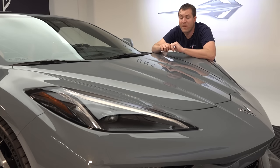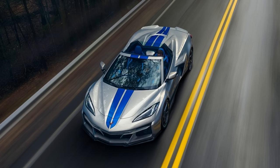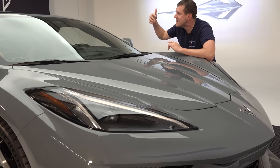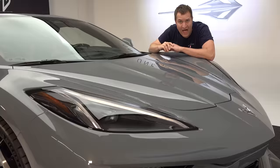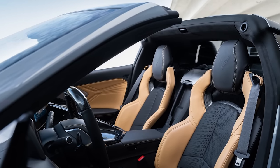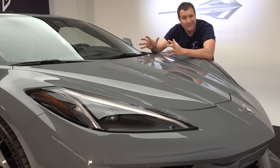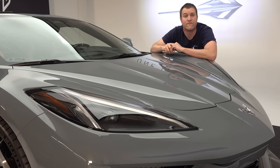Now, as for the other basics, the E-Ray is going to be offered as a coupe or a convertible. And of course, the coupe, which is this version, also comes with a removable targa top. So you can sort of have a convertible experience even if you get the coupe. And it's going to go on sale sometime later this year. Chevy hasn't said exactly when, as a 2024 model.